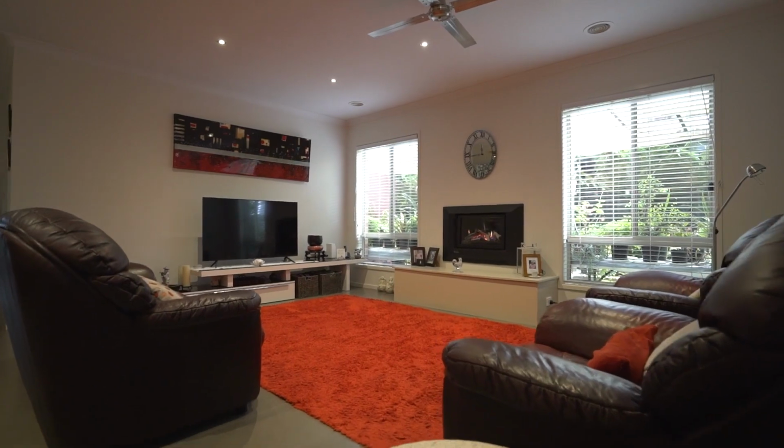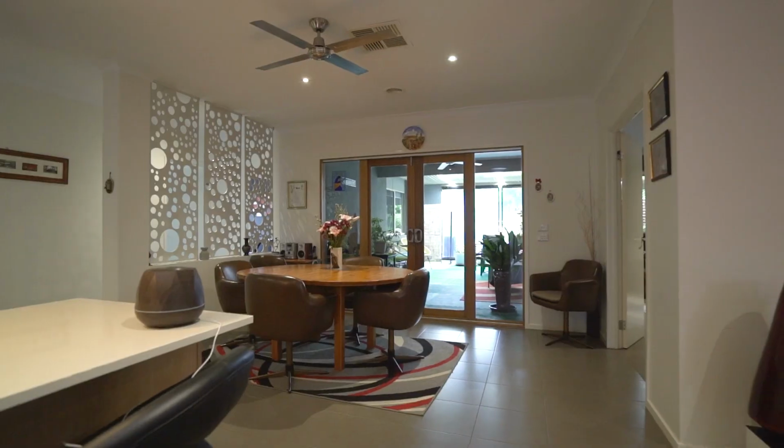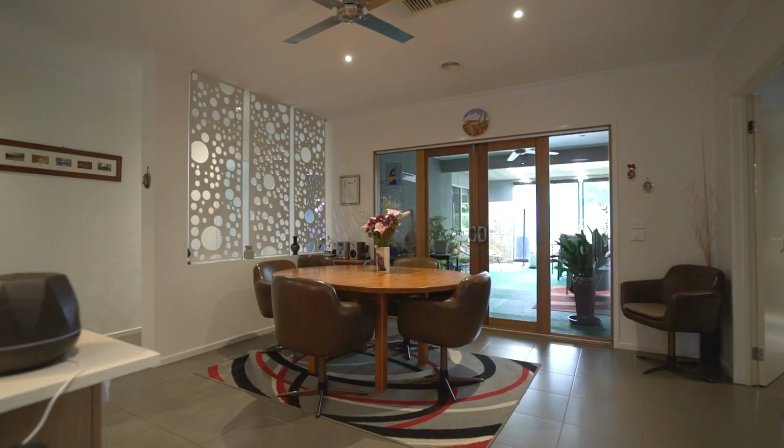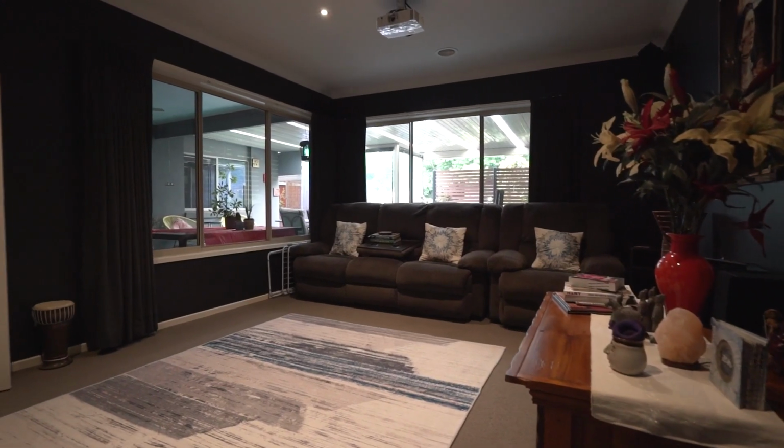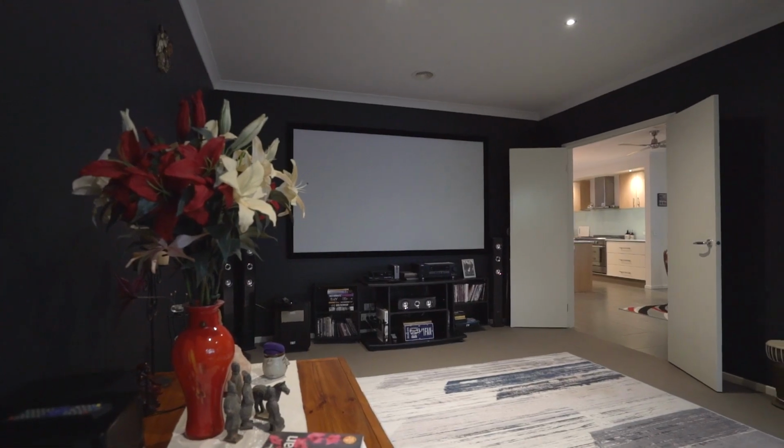There are two separate living areas including an open plan kitchen dining living space plus a second formal lounge at the front of the home. Additionally, the home also features a theatre room perfect for family entertainment at the rear of the home.